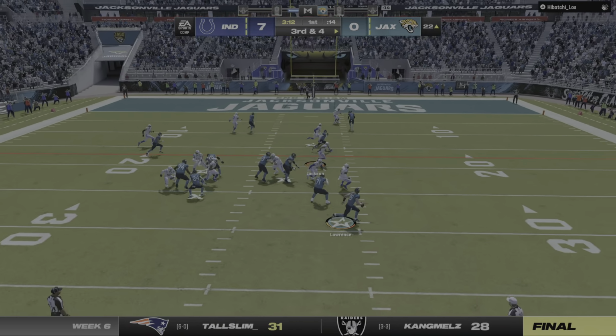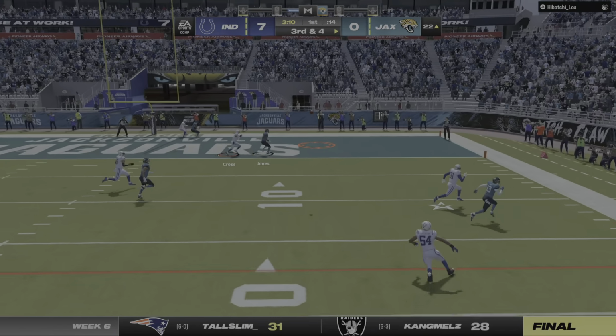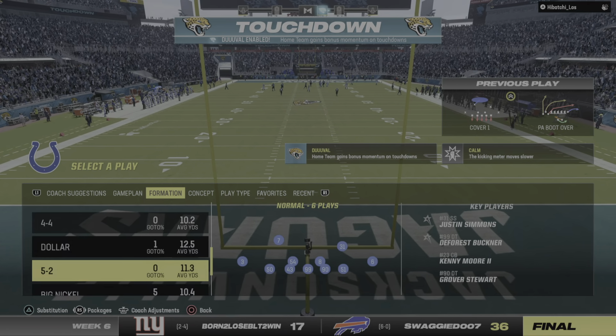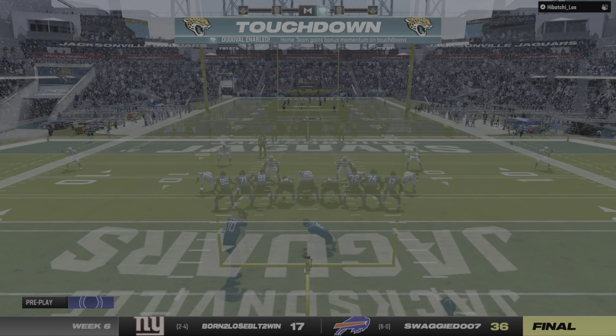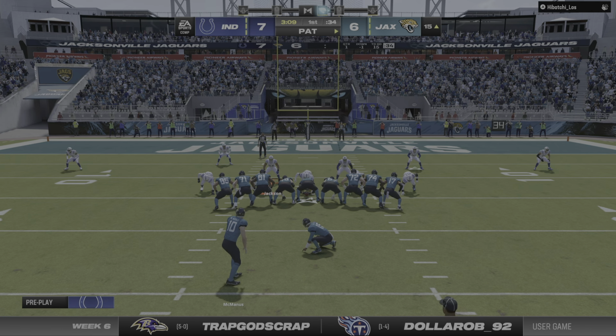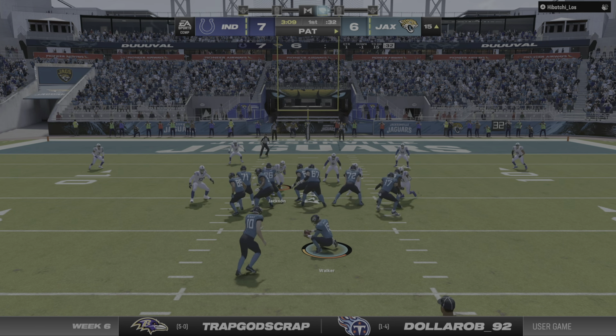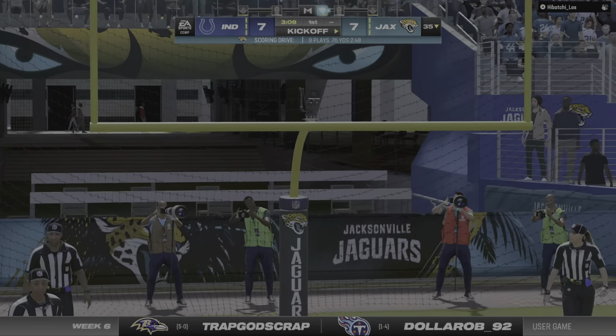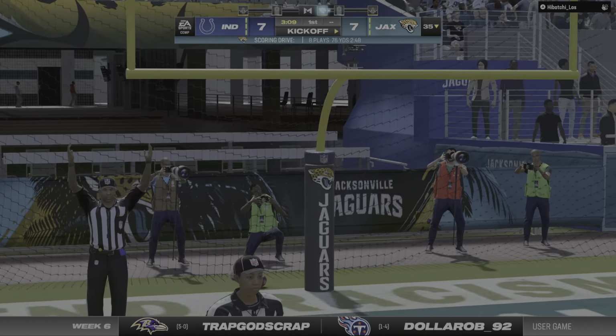On play action, Lawrence sliding out of the pocket. And that is caught. Touchdown, Jacksonville. 22-yard touchdown grab. And the Jaguars are able to match the opening drive touchdown against them with one of their own. McManus's point after is good, and we are tied at 7.